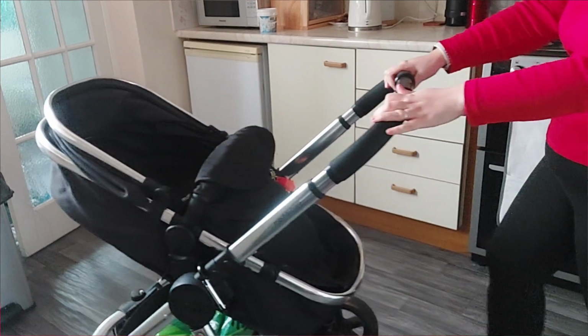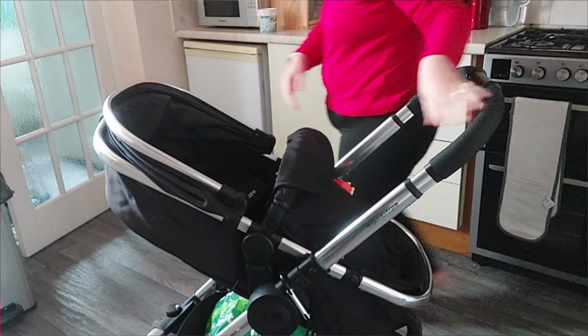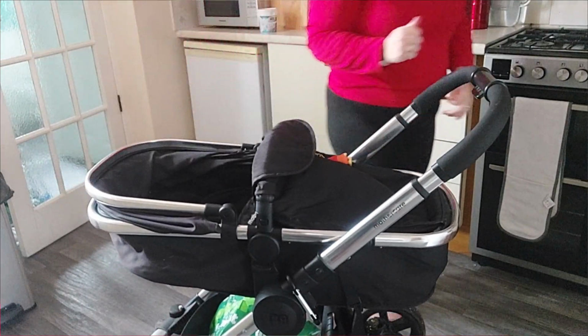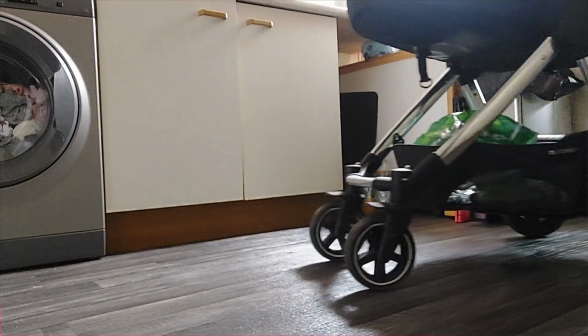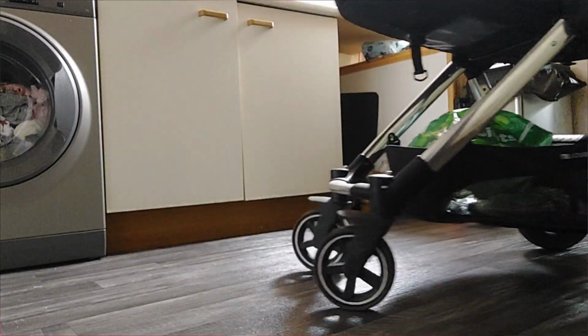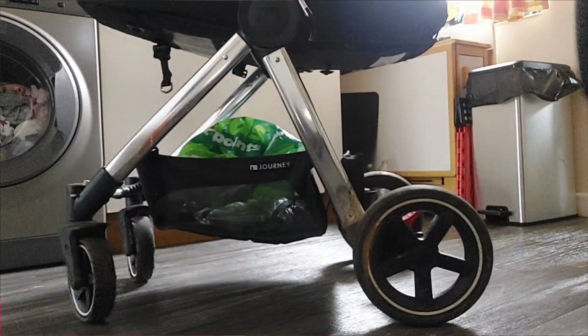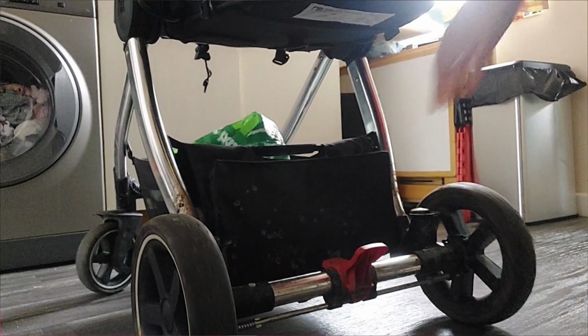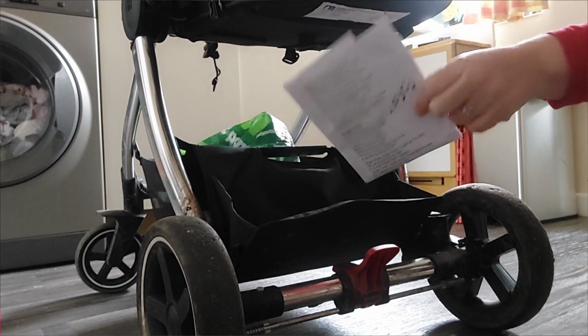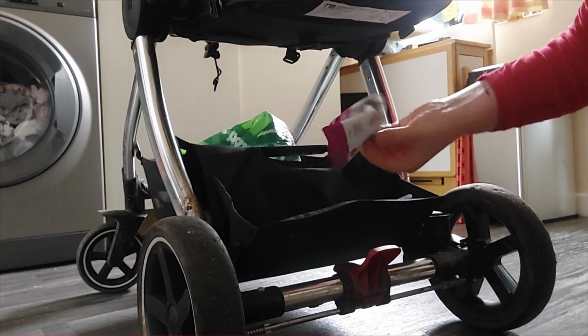So it's height adjustable on the handles. It has all-terrain 360 lockable swivel front wheels with a full suspension. There is a large sun canopy with a sun visor protecting your baby whatever the weather. But there is also a parent viewing window to check in on your little one. There is an extendable basket with a magnetic pouch to keep your essentials safe.